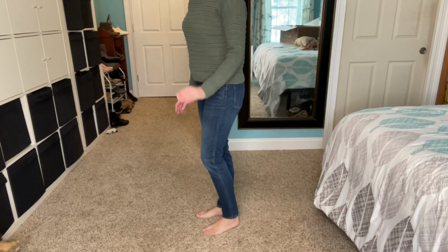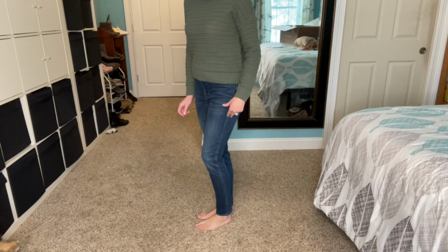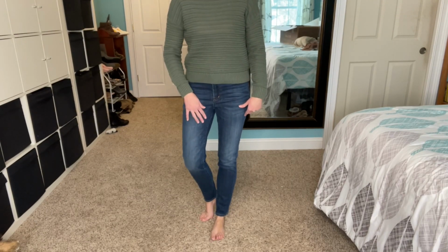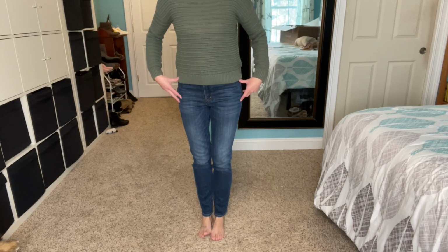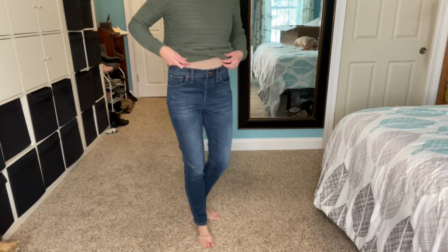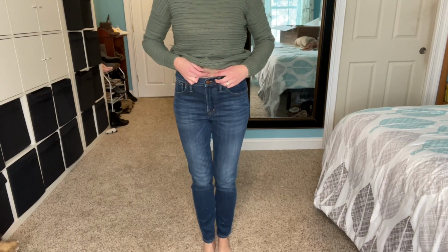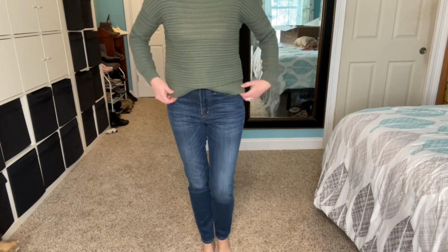So I left shoes off because I wanted you to see how long these were. I'm not sure what the length is on these, but again, they're a 28-inch waist. So anyway, here's the back of these. They're high rise. I'll show you sort of how high they go. They are right sort of at my belly button. All right, let's move on to the next one.